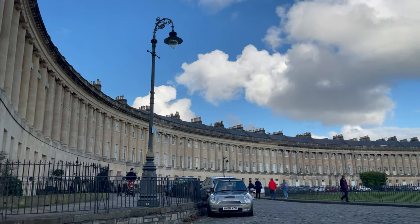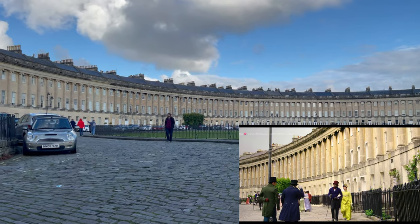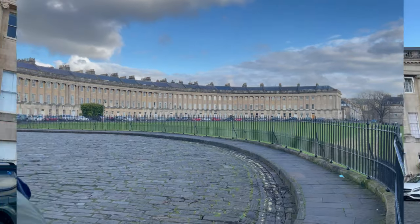This is the Royal Crescent. One of Bath's most iconic landmarks makes for an impressive backdrop for filming, so you will not miss it when it appears in Bridgerton. This is used in the opening scene of Bridgerton.